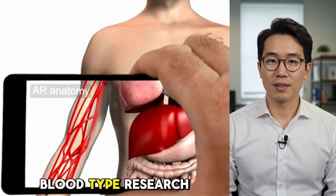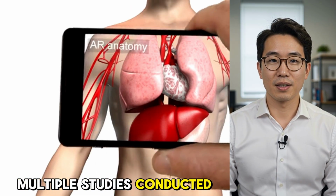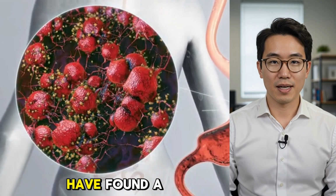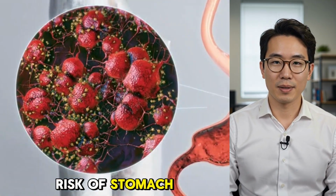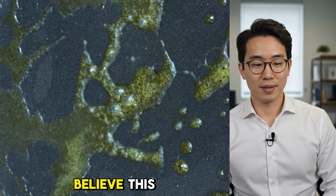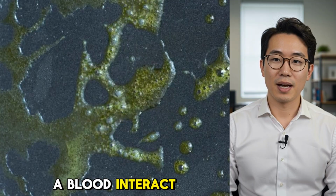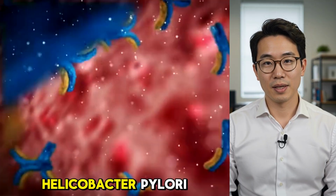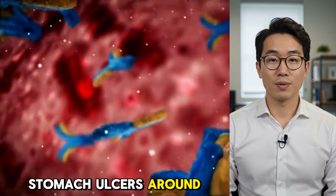Another area where blood type research produced striking results involves the stomach. Multiple studies conducted across different populations have found a consistent connection between type A blood and a higher risk of stomach cancer. Researchers believe this may be linked to how the immune systems of people with type A blood interact with a common stomach bacterium called Helicobacter pylori, the same bacteria responsible for many stomach ulcers around the world.